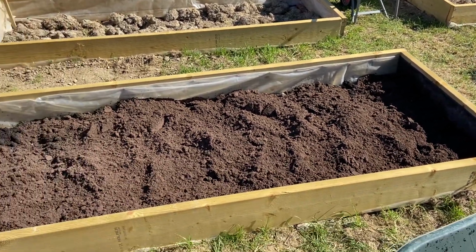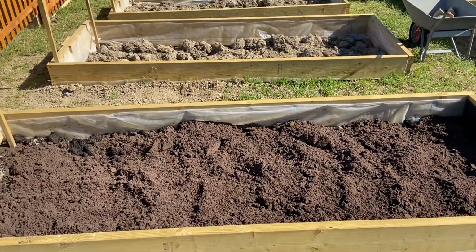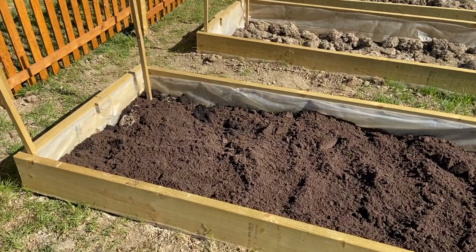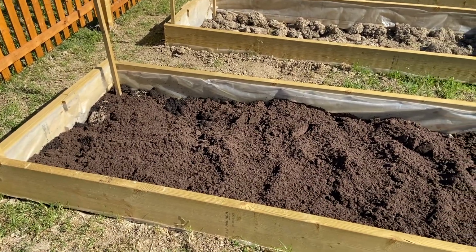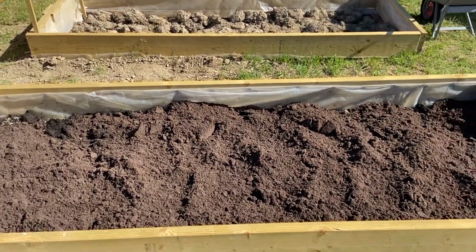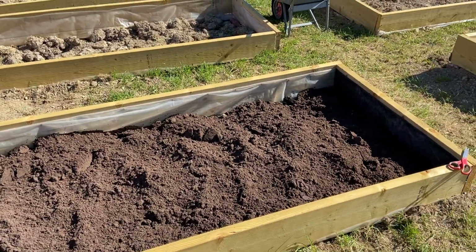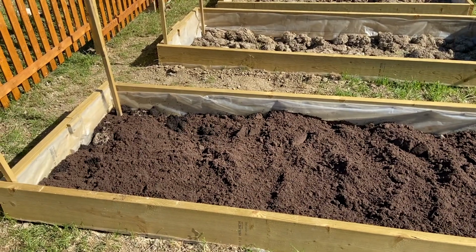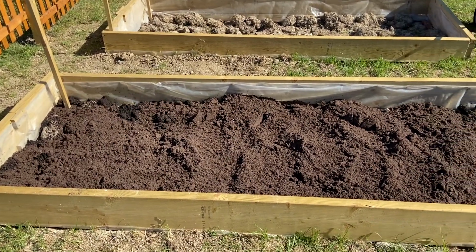So, if we want to have a harvest this summer, we've just got to suck it up and keep utilizing what we can get our hands on. And this is currently the exercise that we're having to go through. Anyway, that's my break. Time to head back up and bring down some more compost.